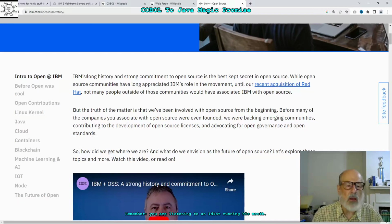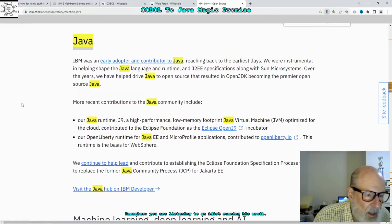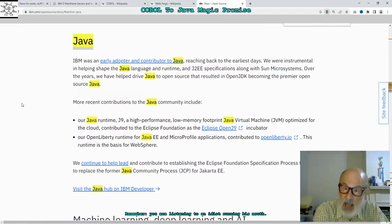IBM's long history and strong commitment to open source is the best kept secret in open source. While open source, and our recent acquisition of Red Hat, open source Linux. But I'm looking for Java. Java. Oh, IBM. This is the IBM website. I've never seen this page before. How would I know about this? IBM was an early adopter and contributor to Java. Reaching back to the earliest days.